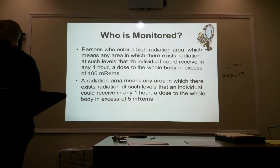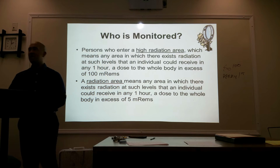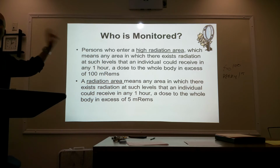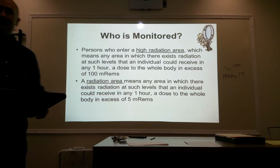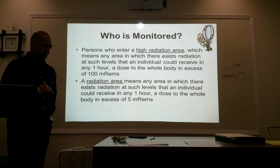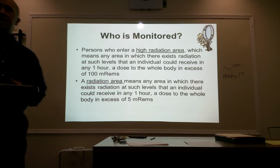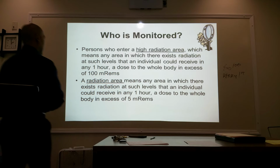You guys are awesome. All right, so who's monitored? And we talked about this earlier. You got 2 classifications: high radiation area and radiation area. High radiation area is any environment where you have the ability of receiving 100 millirems in any given hour. Okay, 100 millirems or more in any given hour. That is considered a high radiation area, like a nuclear plant.